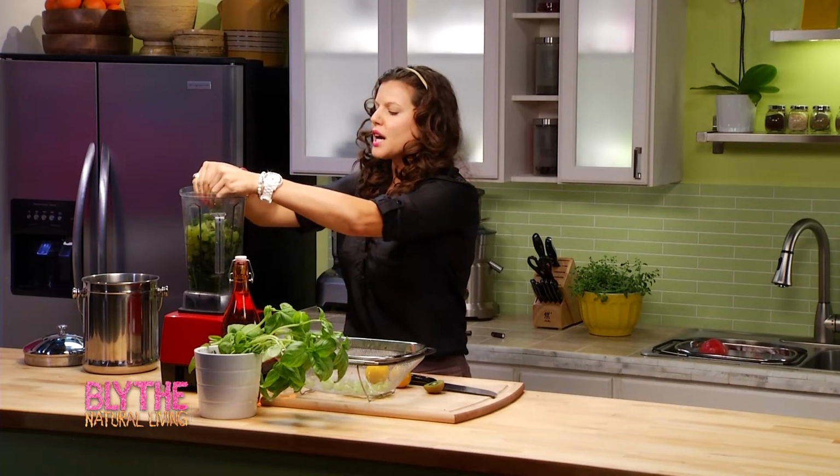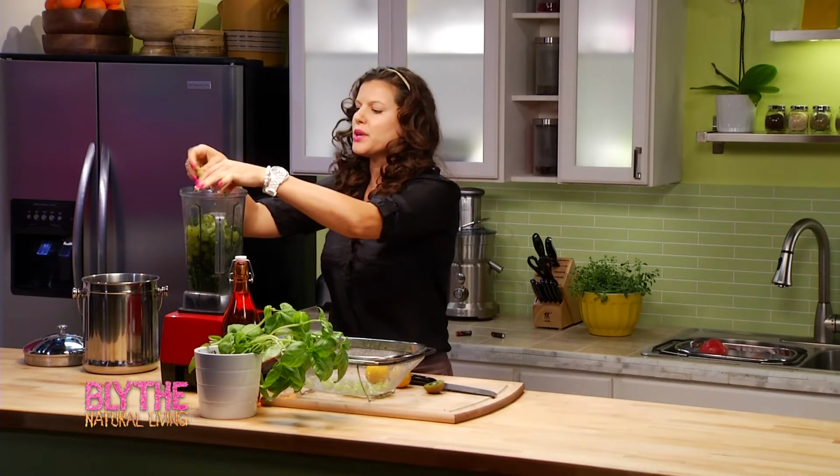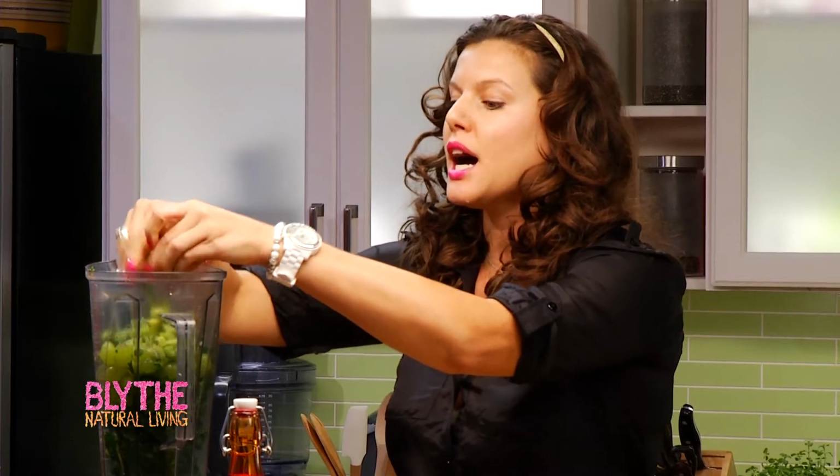Now I love to use this kiwi skin too as a toner for my face. I just like, at the end of the day, take my makeup off. This is really good. You can keep them in the fridge until you're ready to use them. I'm just putting them in my compost pot for now. But, so that's what we do.